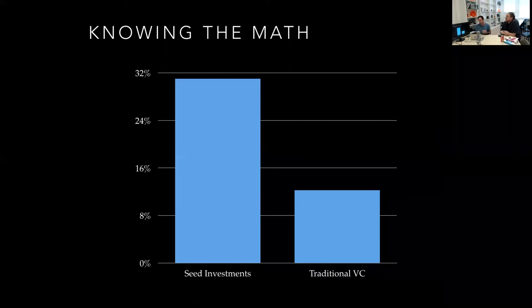so angel or VC at the seed stage, you would have returned annualized gross about 31%, a 31% IRR. That's over triple what the stock market has returned over the same period, which is like 9%.